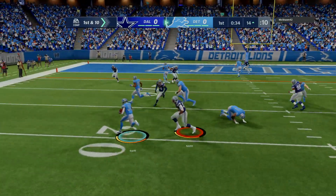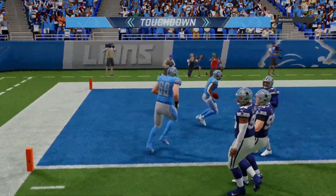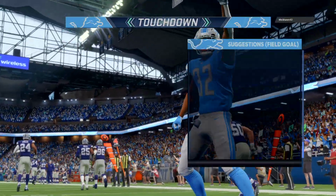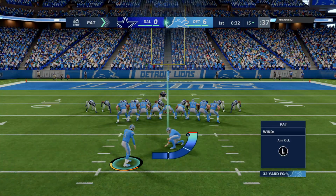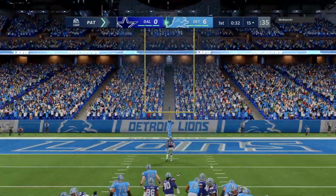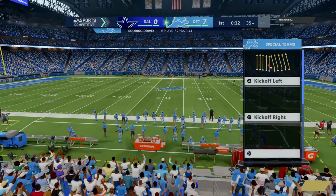Here's Swift. And he'll get into the end zone. Touchdown, Detroit. Taking it in from 14 yards out. And the Lions are going to take a first quarter lead. People always talk about one of his biggest strengths running the football, vision, and he found the spot there, went into the end zone. You're exactly right about that.